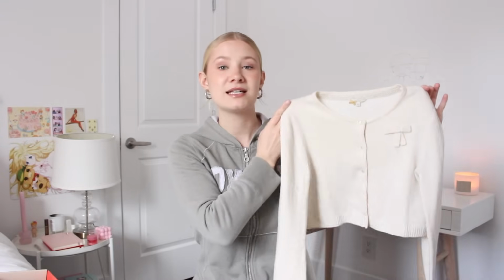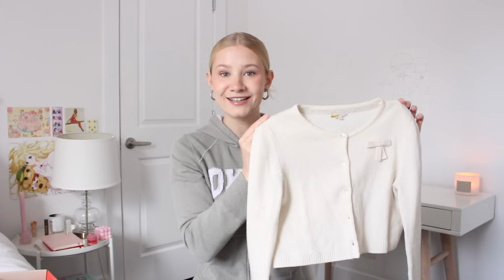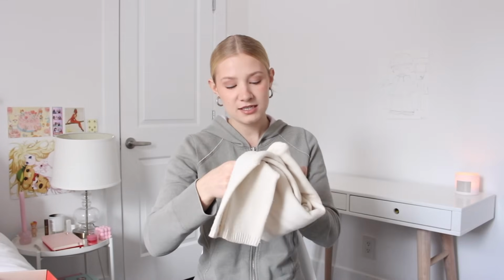This piece single-handedly saved me when I was in London. I wore it to a really formal event, open, like kind of just as a top with a bralette, and then a low-waisted wool green skirt. I'll insert a photo, and it felt like it was still so my style without being too casual. The brand on this is John Lewis.